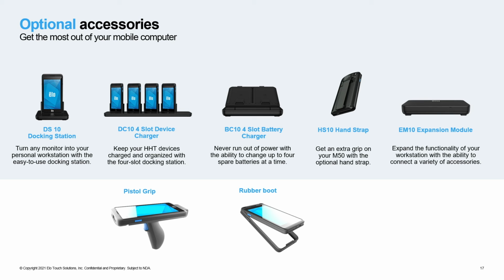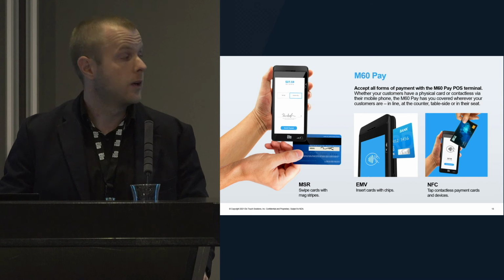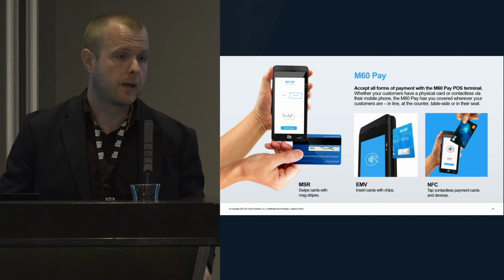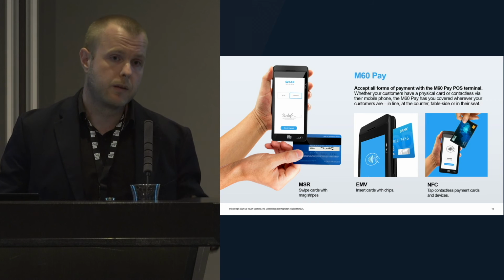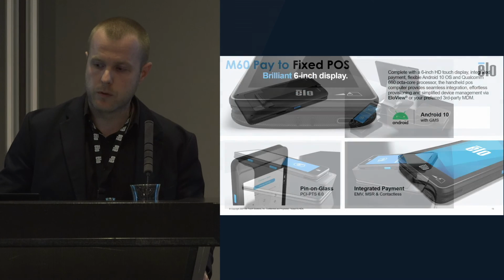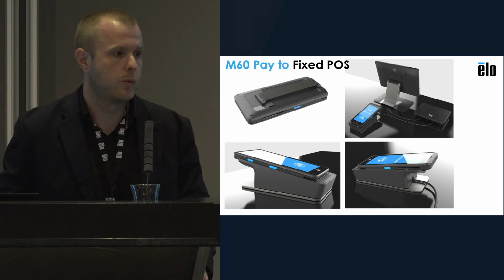The other type of mobile device we introduced is the M60. And this is completely new for us because it also involves payment from our side. So this is a level 2 certified hardware right now. As the image is showing, you can process chip, you have NFC on the glass, and you have a magnetic stripe reader in the bottom. So this can be found with a barcode scanner on the back or without. And the really cool thing about this is that we're also offering a POS cradle, so next generation POS, where you can have a fixed to mobile station, basically.